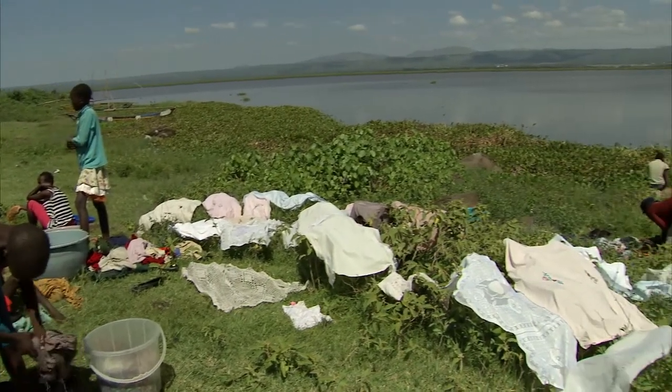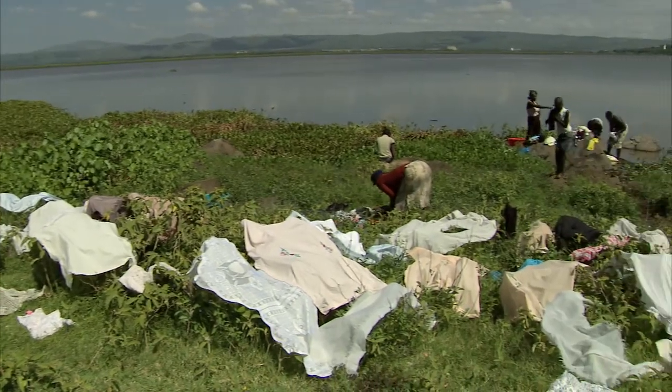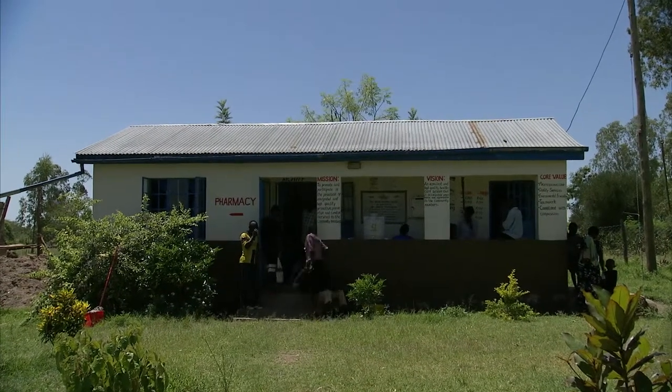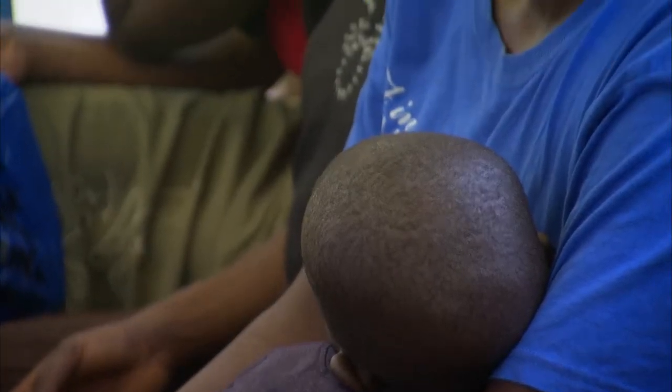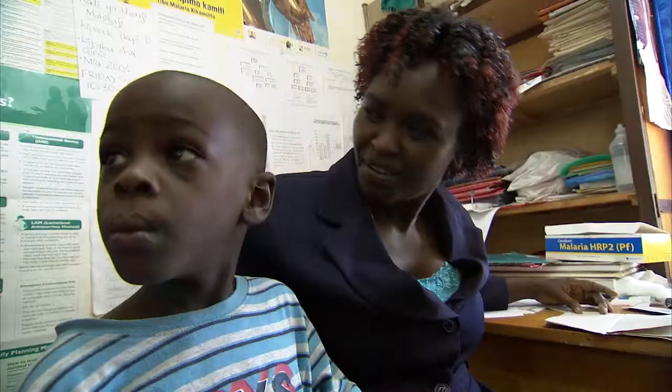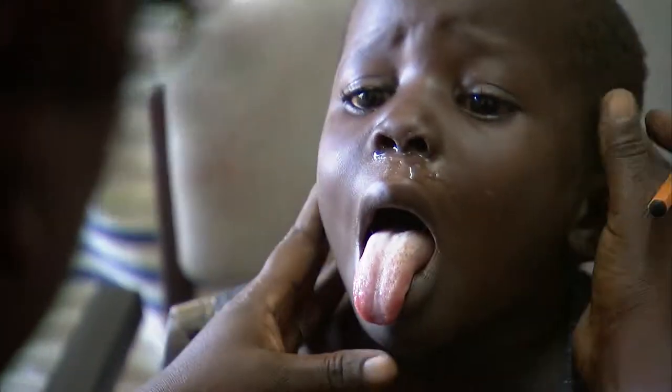This is an area of Kenya that sits right on a lake, and so there are just mosquitoes everywhere. We went into a clinic. People had stood in line or waited for hours to see the nurse. This one little boy must have been 4. His older brother must have been 6 or 7, and he brought him in because his mother was out working. And it was clear that he was ill.